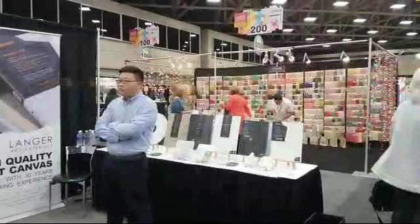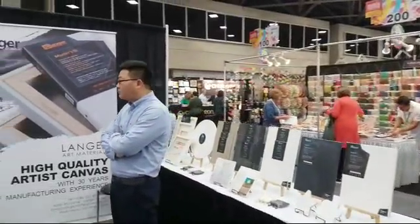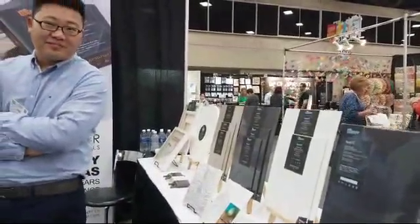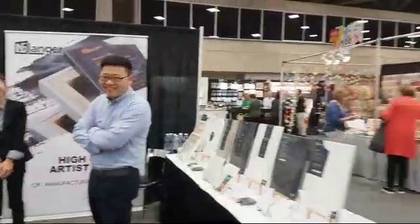Okay, so we have NG Long. Oh, I actually have some of their canvases. I've played with some of the mini ones. My daughter just played this little black one over here earlier. Nice canvases.